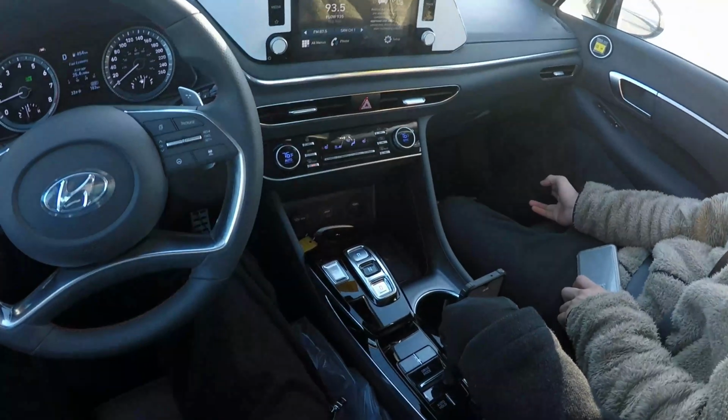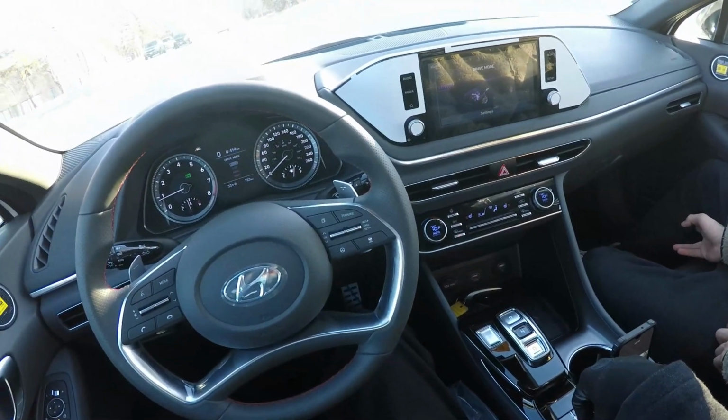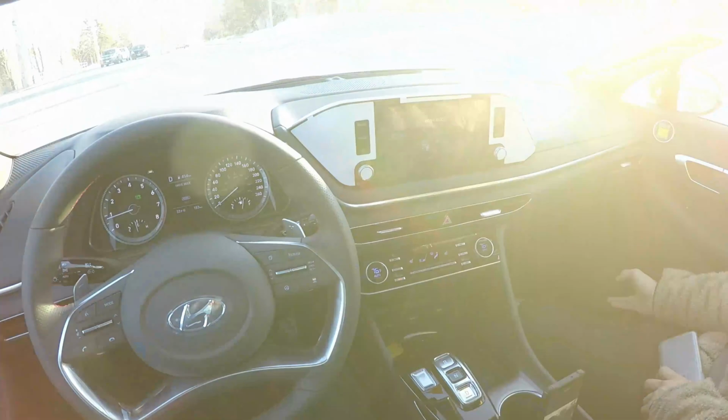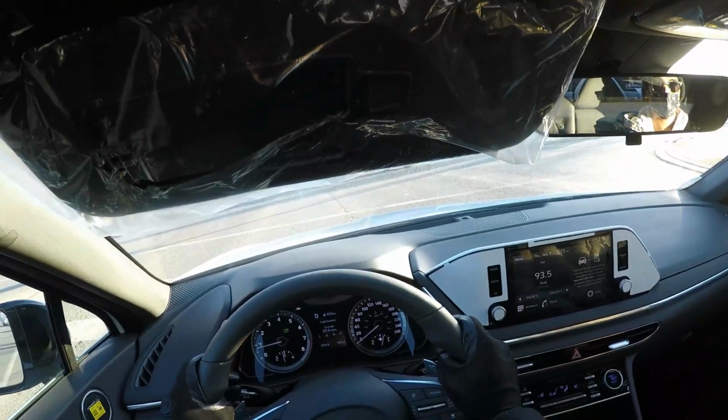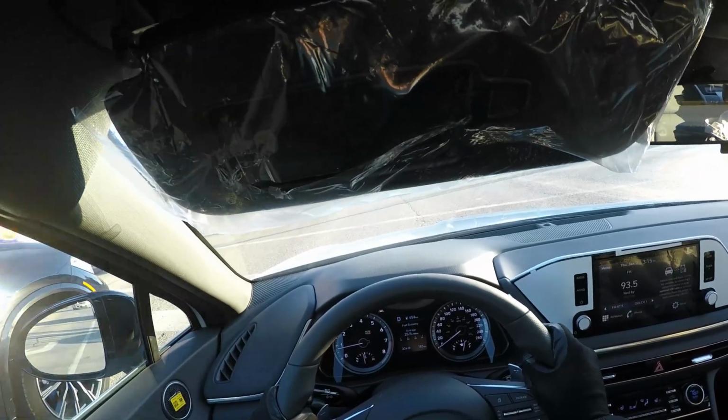Yeah, and just see, guys, this is where you change the drive mode. So I'll just put it back to normal because we're not doing anything crazy in this car. Not winning any races. No, it's a grocery getter.